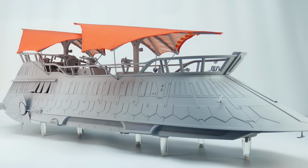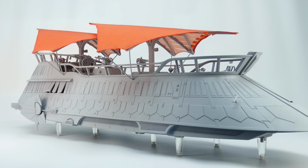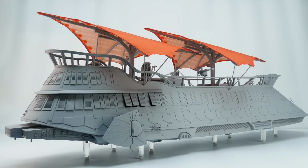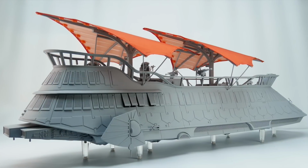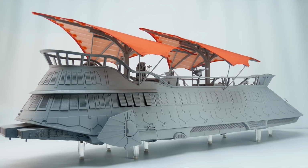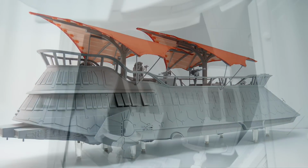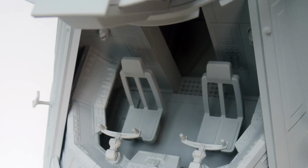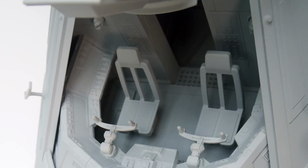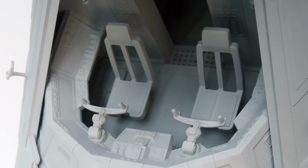You can see that it has some very nice sculpted paneling along the entirety of the body. You can see the soft goods sails at the top, mounted weapons along the deck, and what's especially cool is the clear legs at the bottom of the vehicle to kind of give it that hovering effect. Here you can see the cockpit with seating for 2 unique figures and even some controls there that they can hang on to as they are maneuvering above the Sarlacc.